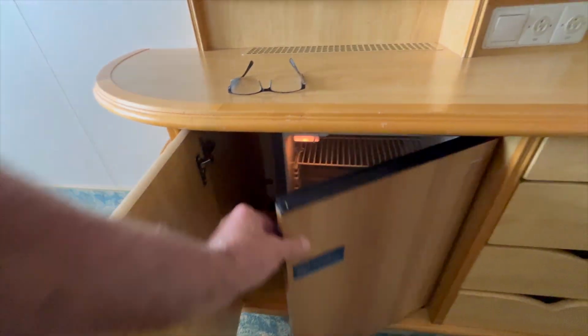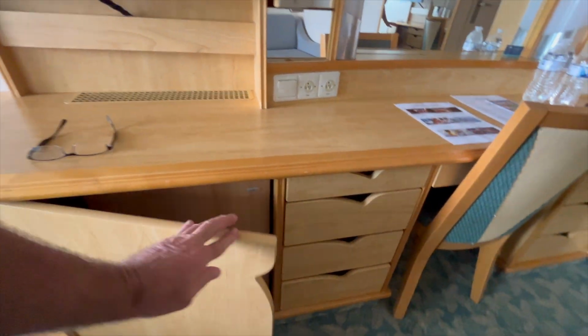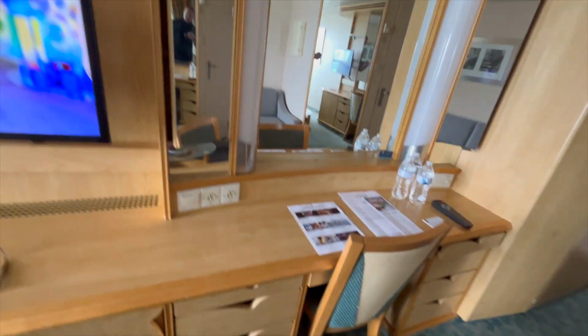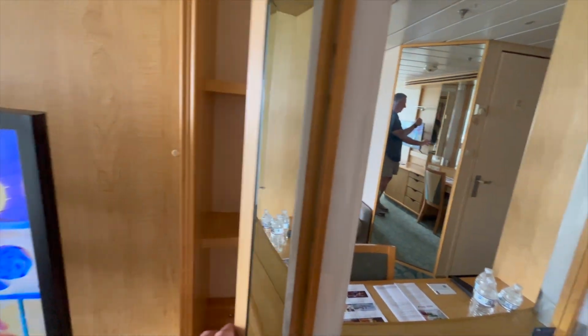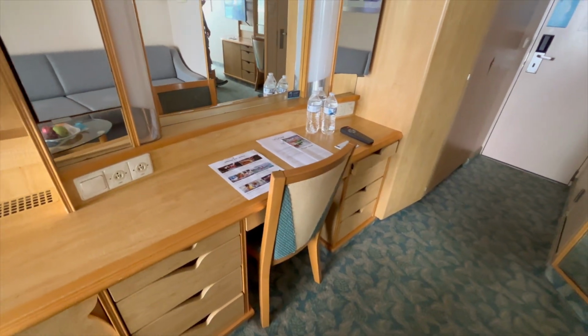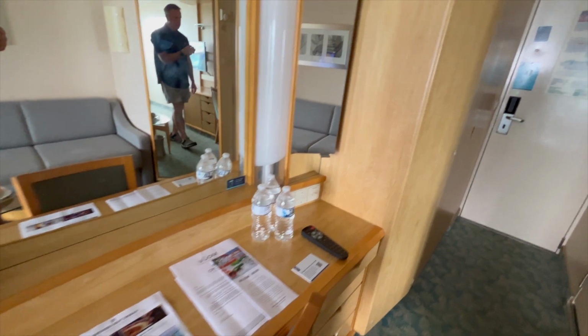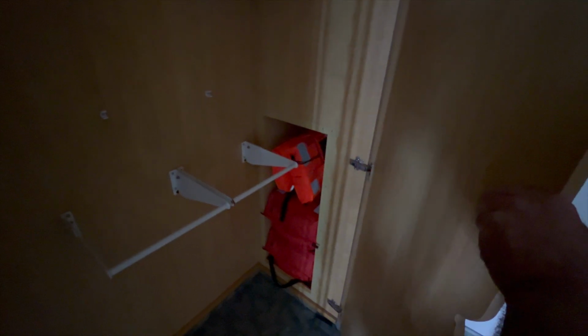Cooler. Just find any crew member wearing a name tag. They'll bring you to your assembly station. There's plenty of drawers. Hey Nico, remember when we went to cubby holes? Nice desk with a real desk chair. Plenty of storage in this closet. My life jackets are here.